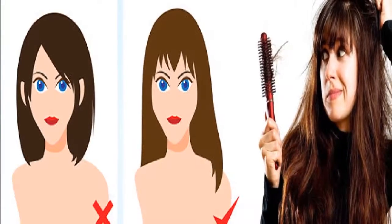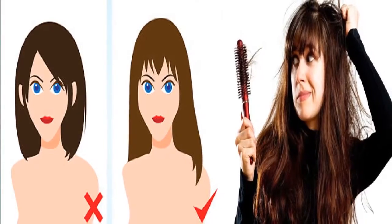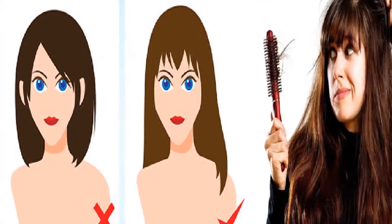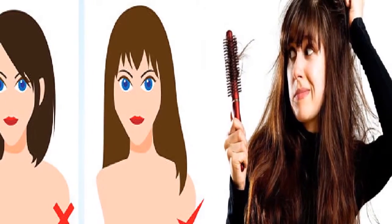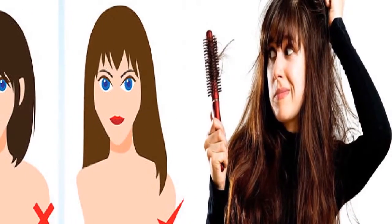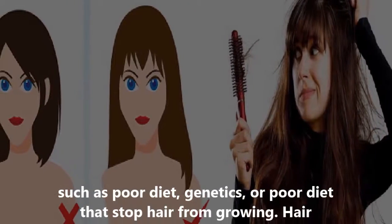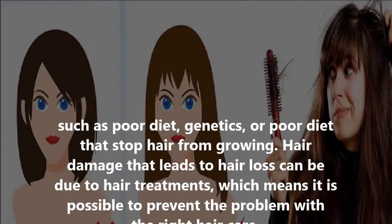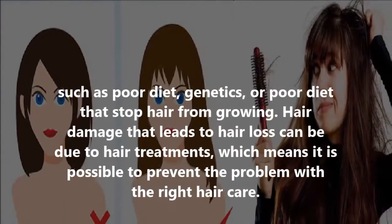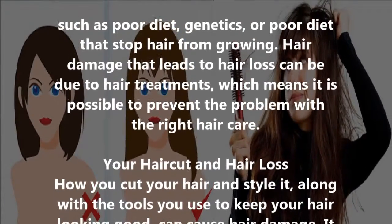How to prevent female and male baldness with the right haircut. Going bald is understandably one of our biggest fears as we grow older. Medically known as an effluvium, hair loss may be due to one or more of several factors, such as poor diet or genetics, that stop hair from growing. Hair damage that leads to hair loss can be due to hair treatments, which means it is possible to prevent the problem with the right hair care.